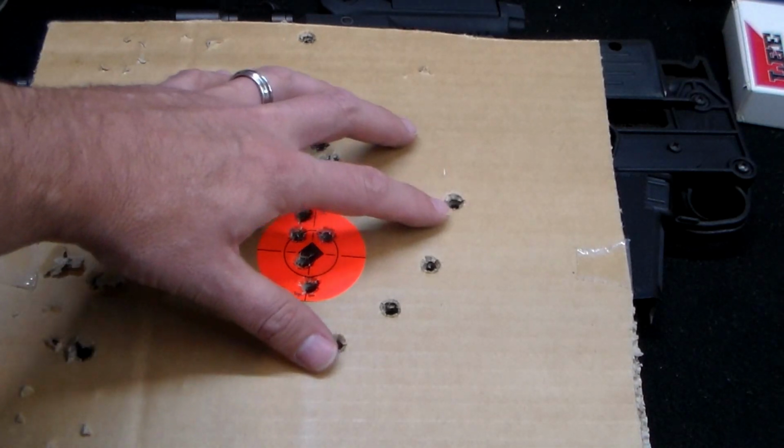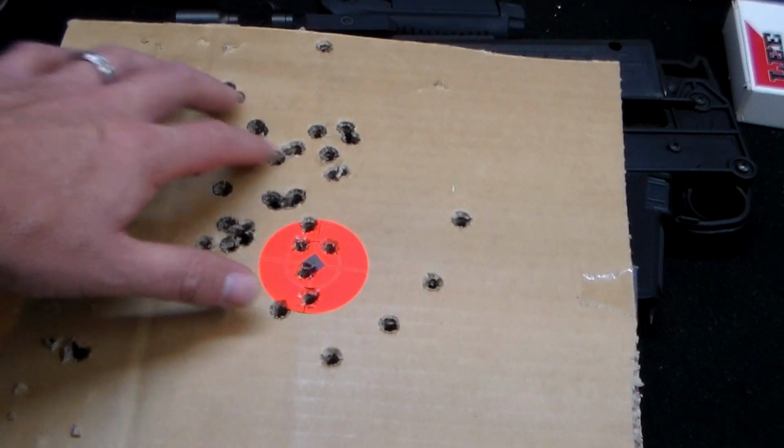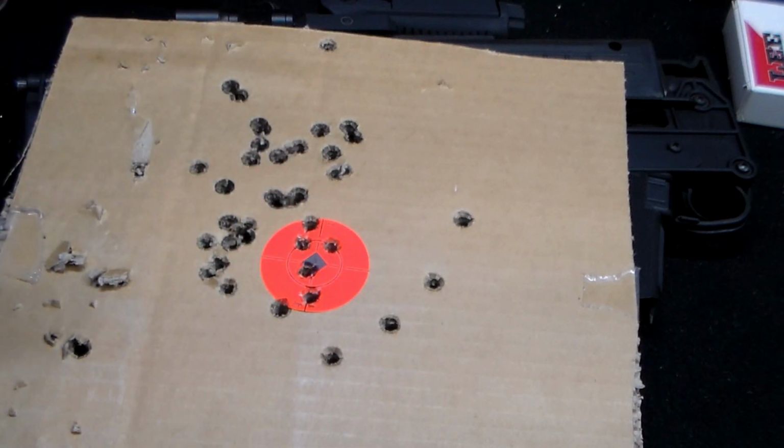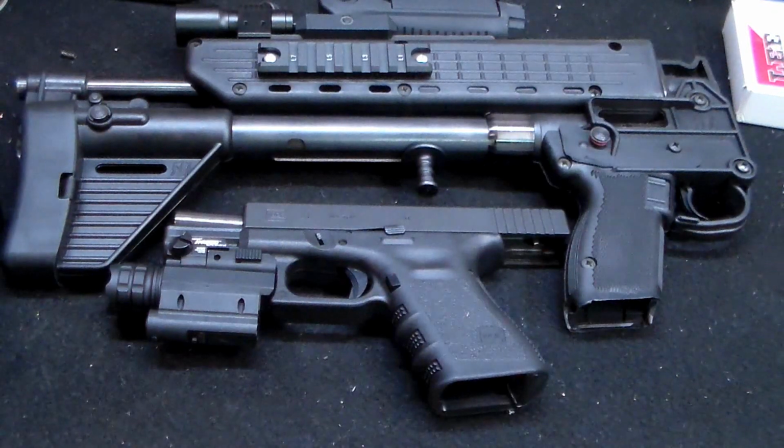It's not the best shooting. I don't know which one of these is with the Sub 2000 and which one of them is with the Glock. I have no idea, but they're all just mixed in there. So you can see that in the video. It is what it is.